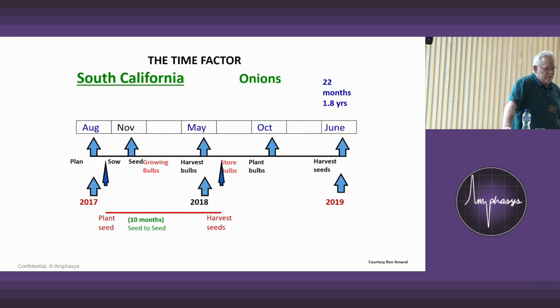The time factor. Again, this is something that Ron Amaral sent me. This is basically comparing, and for those of you online, I'm looking at seed to seed. Pretty nice, huh? 10 months. I'll take 10 months. Maybe. Sometimes it's a little bit longer than that, but in those 10 months, a lot of things can go wrong.